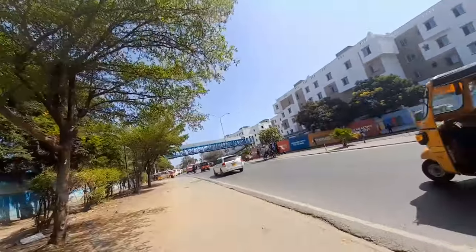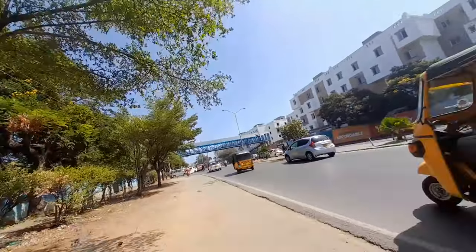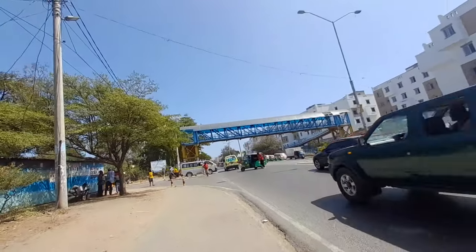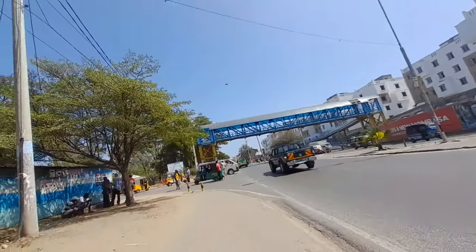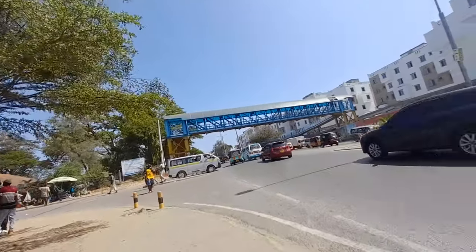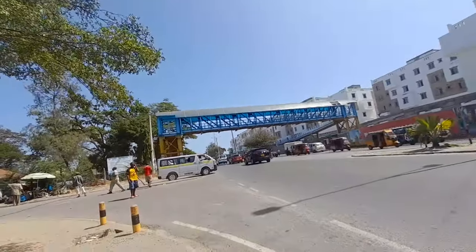Then we're going to walk straight all the way to Bondeni, then proceed on our right to the main city center.